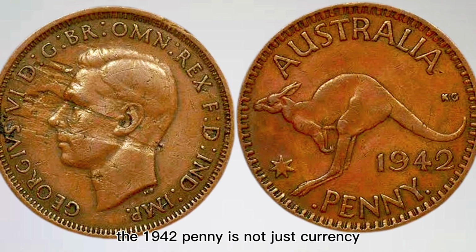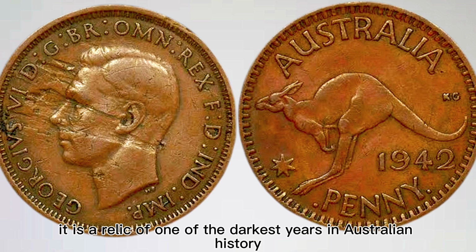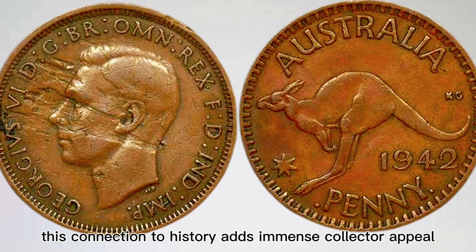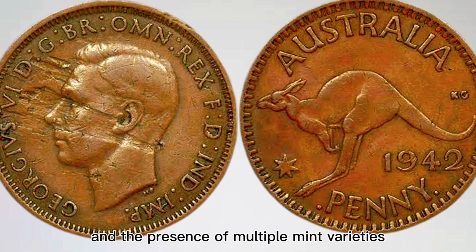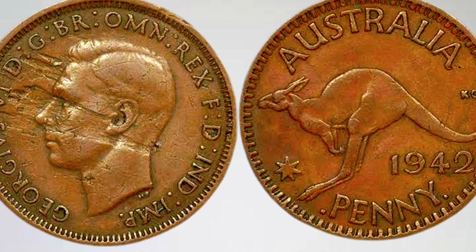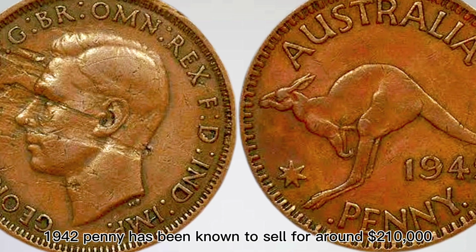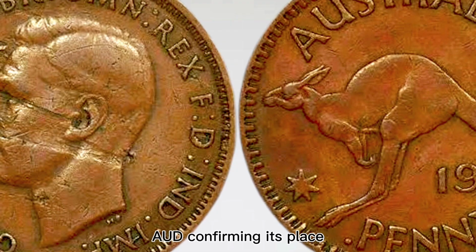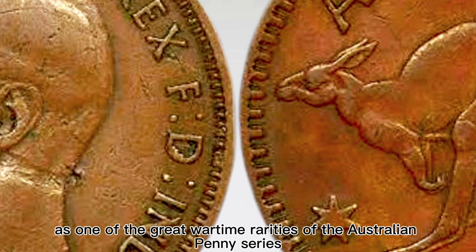The 1942 penny is not just currency. It is a relic of one of the darkest years in Australian history, when the nation's future hung in the balance. This connection to history adds immense collector appeal, and the presence of multiple mint varieties ensures ongoing numismatic interest. In recent years, an exceptional mint state 1942 penny has been known to sell for around $210,000 AUD, confirming its place as one of the great wartime rarities of the Australian penny series.